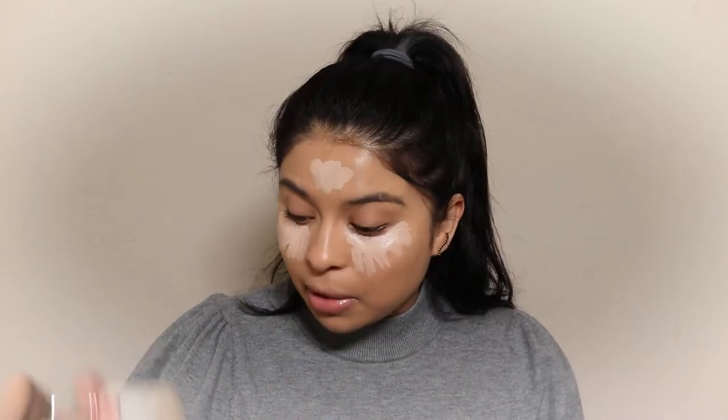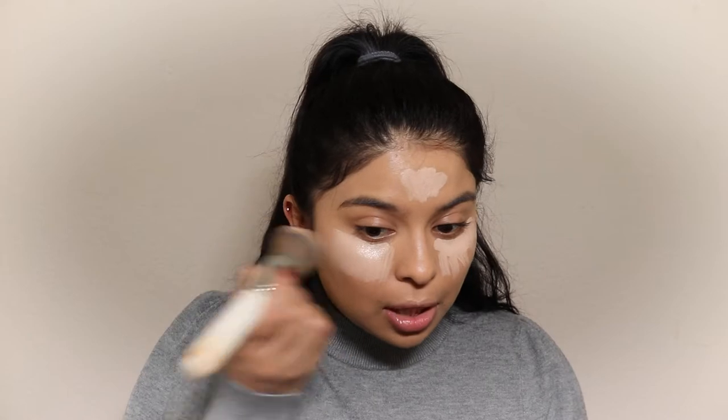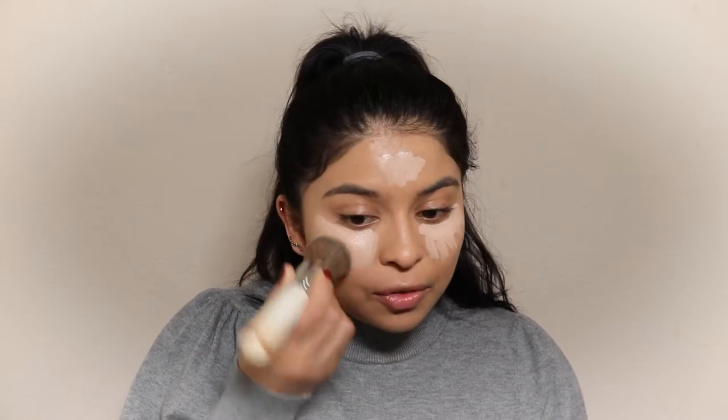Now, this is very, very creamy. I mean, the consistency is kind of thin, but thick at the same time, and it's creamy. So I'm just going in with the same brush, and I'm just buffing it in.